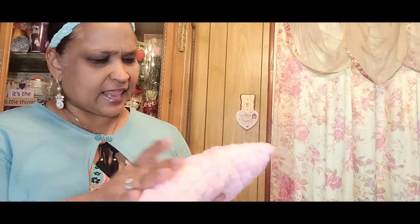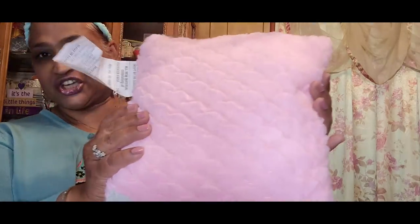And like I say, it has waves, like shell. It is just so stinking cute. So I got four of those, and I just love them. I love, love, love the softness of them. I figure if I don't get it now and I go back, and I decide to do what I want to do with it, at least I have it. I would rather have it than not have it. So let me show you guys what else I got in this haul.